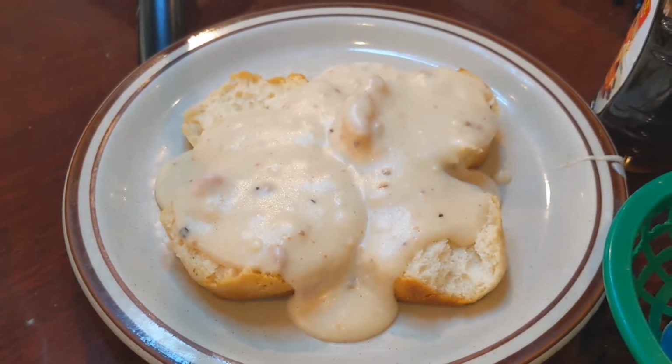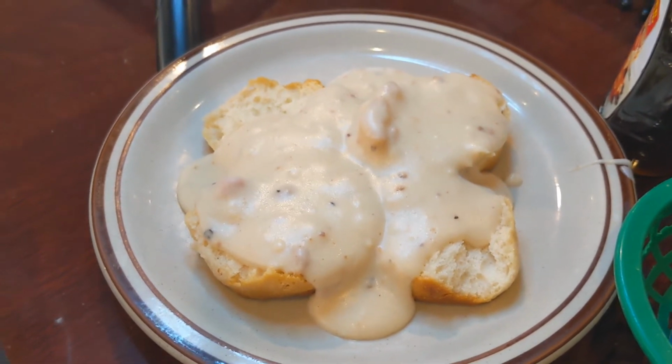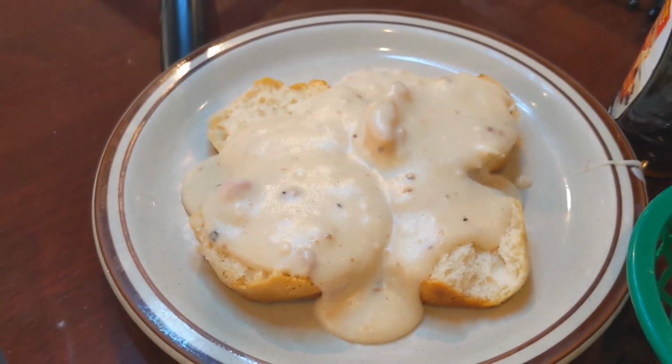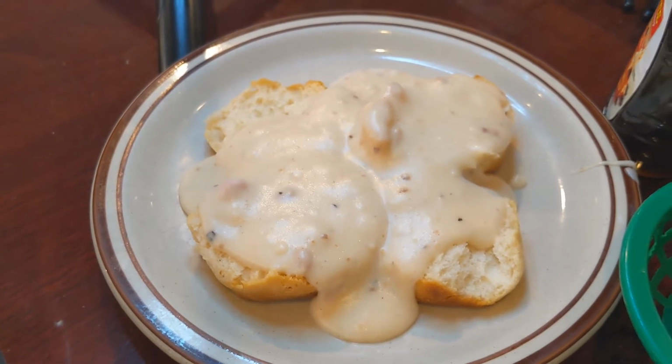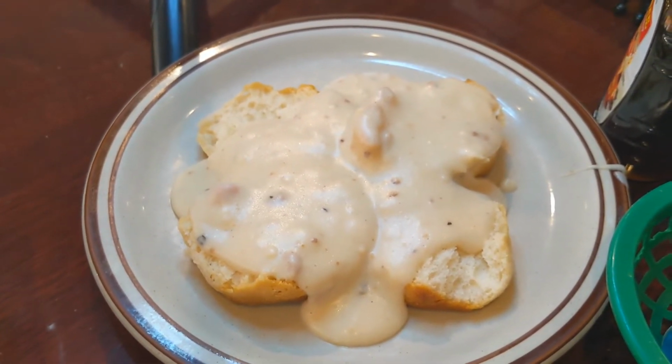Okay, guys, so I got the small portion of the biscuits and gravy. Looks creamy, delicious. Fresh biscuits. They're making these biscuits right out the back, guys. It's really, really quick. They look steaming hot. Looks really good.